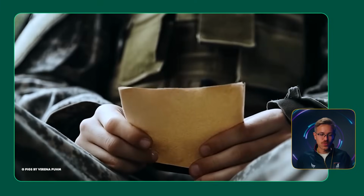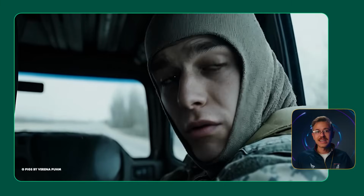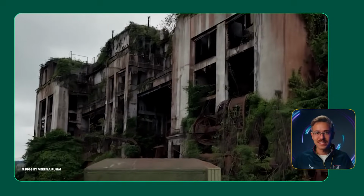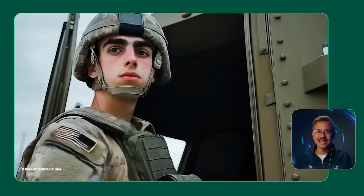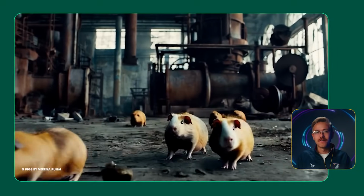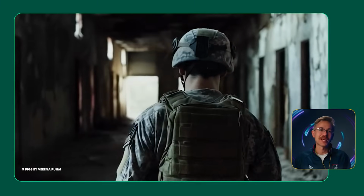In second place, we have G-Pigs by Verena Puhm. Now, this was a collaborative project that wasn't created by just Verena alone, but I think that she directed an amazing project. The film really showcases really high-end filmmaking techniques, whether it's through foreshadowing or just the character development and how things progress. I think that this is one of my favorite AI films that I've seen to date, and I highly recommend checking it out.